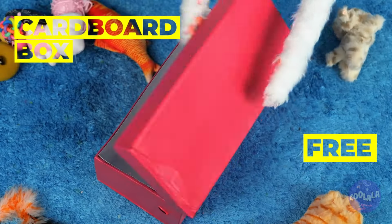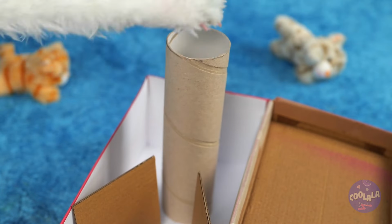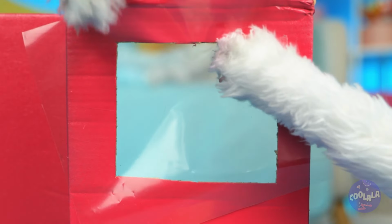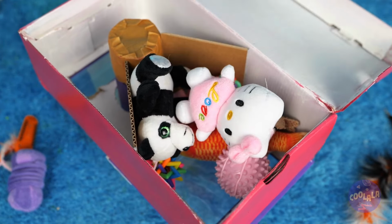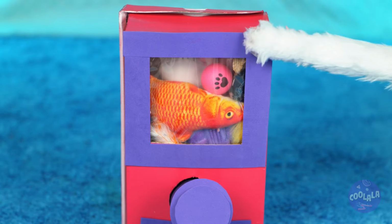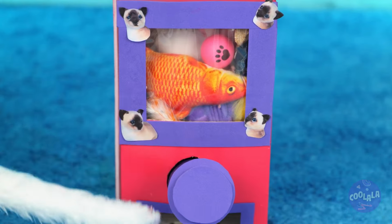Start with a cardboard box and add more cardboard. Add a clear screen and add the toys inside. Seal it up. It's our new vending machine. And why not personalize it too? Give it a spin and you get a toy.